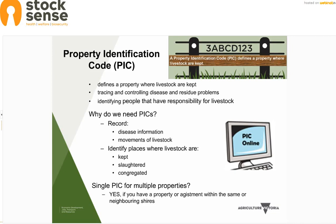The PICs are used in tracing and controlling disease and residue issues, but are also used in times of fires or floods. And sorry, I've got someone saying that sound is cutting in and out.